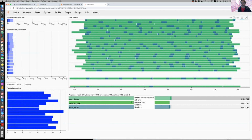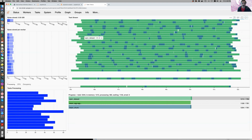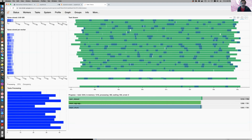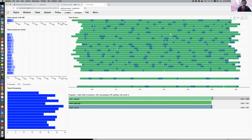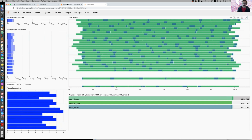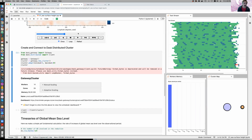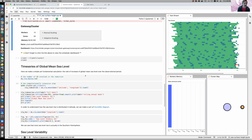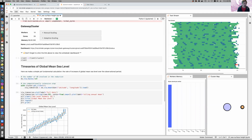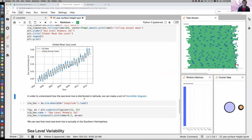And this is an interactive visualization of this Dask dashboard, which is pulling data from object storage, reducing it through a MapReduce type operation, and is going to boil down that same figure of sea level rise that I showed at the beginning of my talk. So I'll just flip back over to the notebook here. And as soon as this line is done, we should be able to make that plot. So here we see the same plot of global mean sea level.